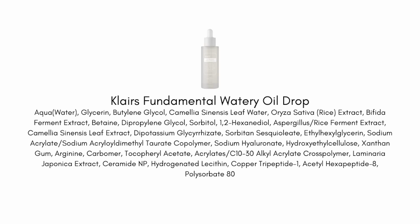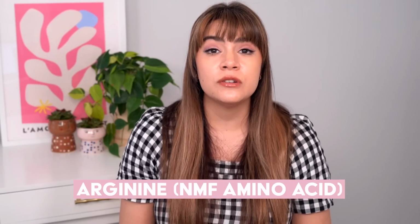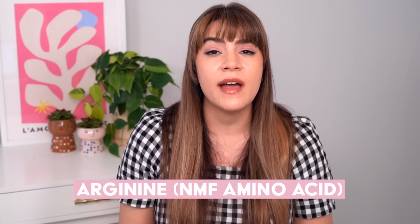So ingredients, we have bifida ferment extract, which really helps to support the skin barrier. And then we have extracts from rice, green tea, seaweed, licorice, and those are offering a lot of antioxidant benefits to help protect the skin from free radical damage and environmental stressors. And then we also have arginine, which is a natural moisturizing factor. It's also an amino acid that helps to support skin hydration. We have glycerin, which is a good old hydrating ingredient.